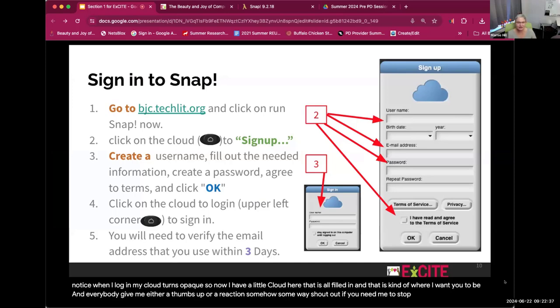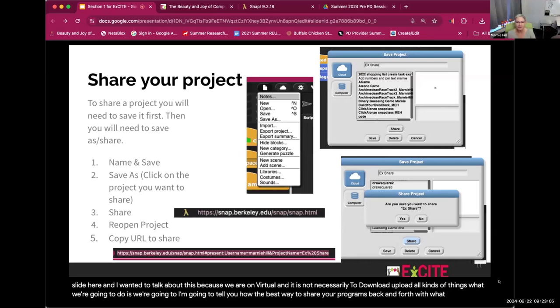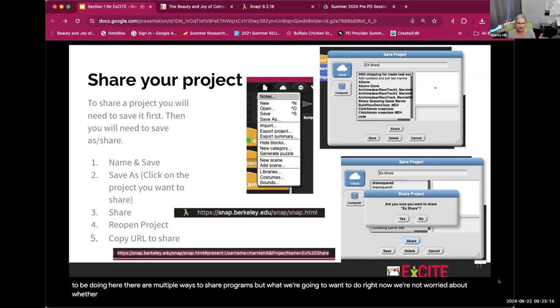I've got that. So we'll go to the next slide here. And I wanted to talk about this because we are on virtual and it is not necessarily as easy to download, upload, all kinds of things. I'm going to tell you the best way to share your programs back and forth with what we're going to be doing here. There are multiple ways to share programs, but right now, we're not worried about whether students have finished something or we have a hard deadline or anything. We just want to be able to share it back and forth with each other.